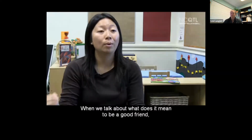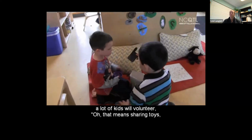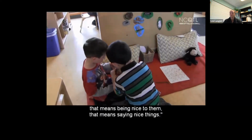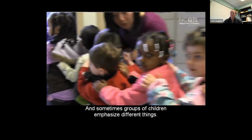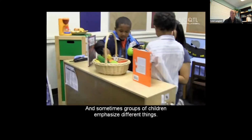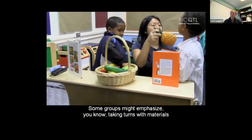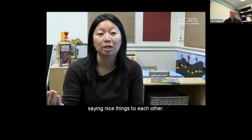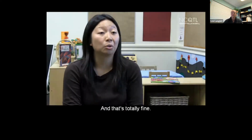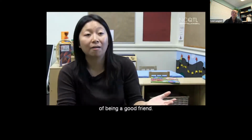When we talk about what does it mean to be a good friend, a lot of kids will volunteer, that means sharing toys, that means being nice to them, that means saying nice things. And so they feel that ownership too. And sometimes groups of children emphasize different things. Some groups might emphasize taking turns with materials, while another group might focus on compliments, saying nice things to each other. And that's totally fine. Both of them demonstrate the expected behavior of being a good friend.